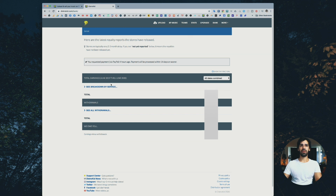And so now once you click on the bank link up here, you're now going to see everything from the breakdown by service, depending on which platform you're getting paid from. You're going to see your withdrawals as well here. And then here's what they currently owe you. And this is great. So you can always just click, there's a big withdraw button right here, which I just clicked 4 hours ago to get paid. I typically do this once a month. I click that and it goes straight to my PayPal account. And voila, it's done. As simple as that.